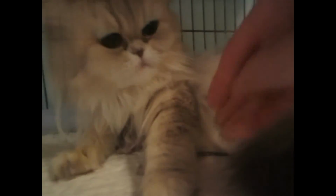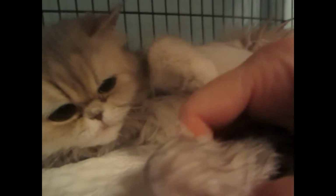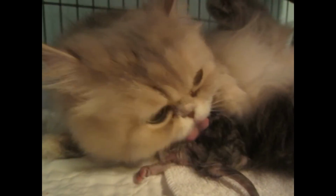Can we see this little girl? Can we see her? There she is. Looks like we need to trim a tummy too. We'll do that. Anyway, we'll keep you posted and we'll be back when there's more babies.